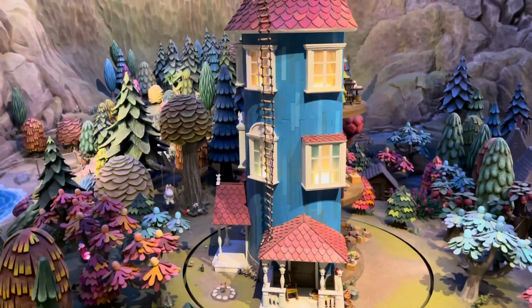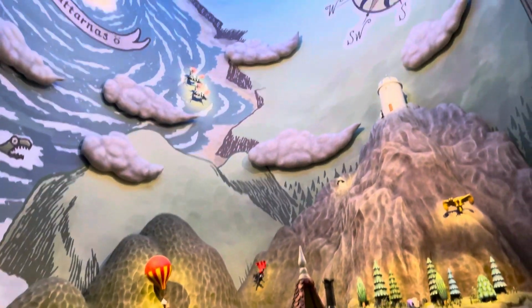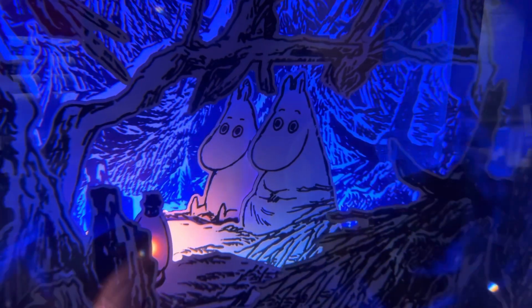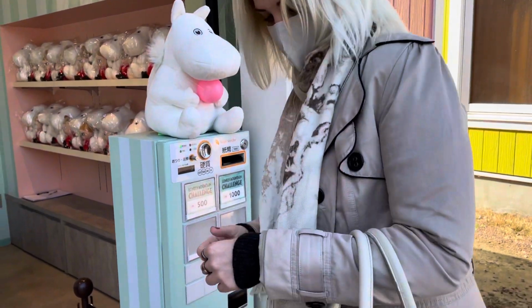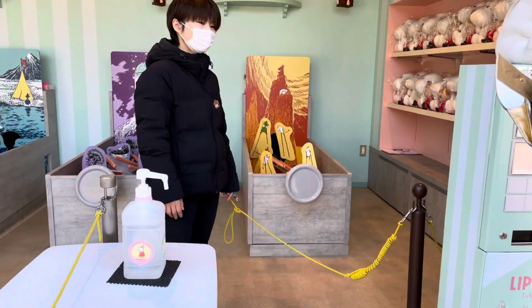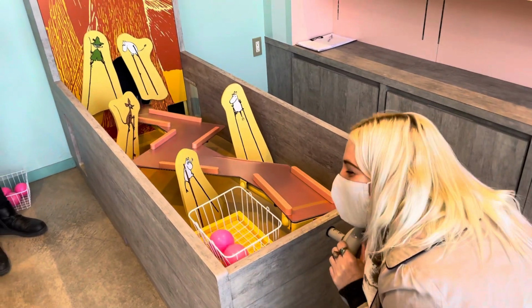There is also a large sculpted display of Moomin Valley, which goes up 2 stories. The Moomin House rotates as the scene changes from day to night. There are a few carnival-style games which can be played for a fee. If you want to try your luck, you could win a prize, but I'm not very lucky. And there are food stalls selling popcorn, sausages, beverages, and so on.